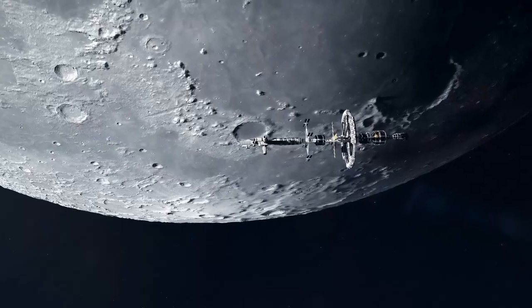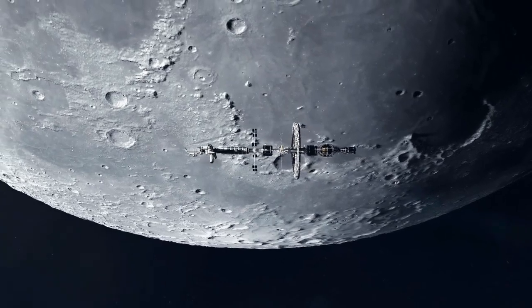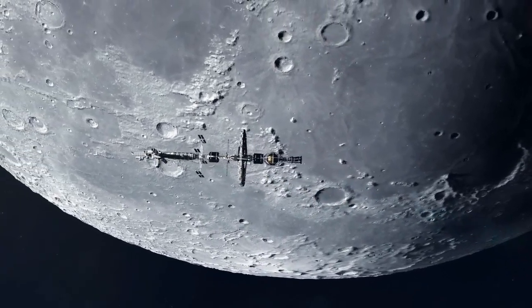The Lunar Gateway is more than a structure. It's a symbol of what we can achieve when we dream big and work together. It's a bridge between Earth, the Moon, and the infinite possibilities that lie beyond.